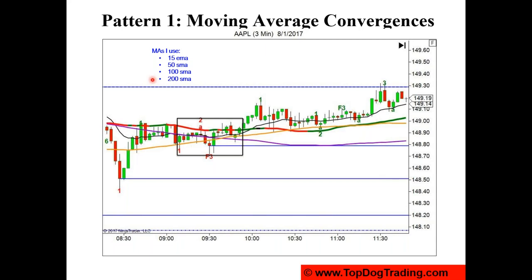And as I mentioned, you can use different moving averages than this. Here's the key. You do want to use several moving averages that are at least one or two that are really short, and then one or two that are really long. Okay, that's the key. But whatever ones you want to use is fine. But you see, I have the differential between 15 bars and 200 bars. So that's the part that's important on this. Okay, so we've got contraction here. All right, let's go to our next slide.